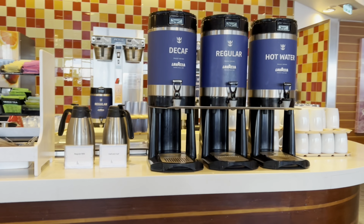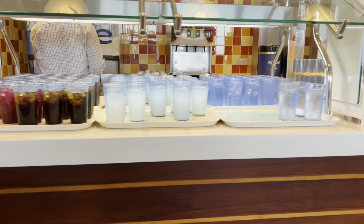In the Windjammer, they actually have a couple different things to drink. They have water, lemonade, juice, and tea, and they also have coffee, and they have hot water, so you can make a hot tea. They have a couple different types of teas provided. So I feel like they had a pretty good variety of drinks.